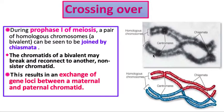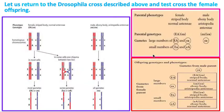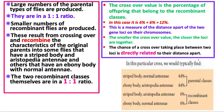Okay, so during prophase 1 of meiosis, the pair of homologous chromosomes can be seen to be joined. Okay, and this is by a chiasmata. So the chromatids of a bivalent may break and reconnect to another non-sister chromatid. This results in an exchange of gene loci between a maternal and paternal chromatid. So if we look at the fruit fly cross described and test cross the female offspring, so you see the female striped body, normal antenna, male. You can see how that goes through.